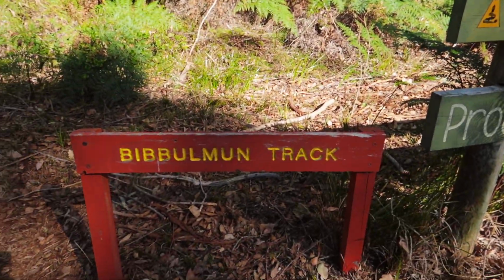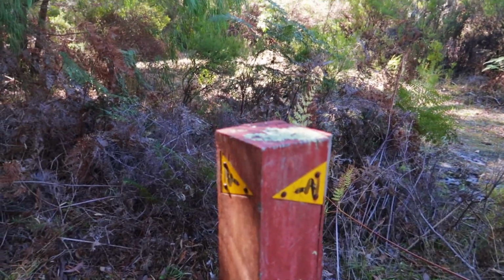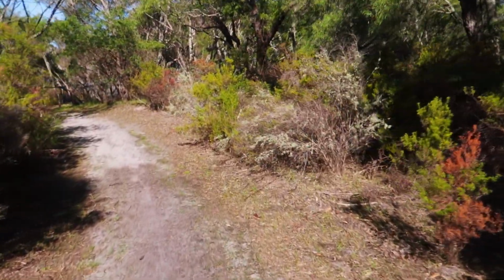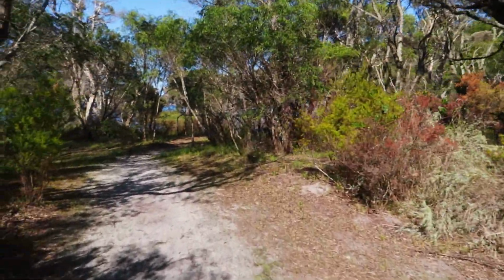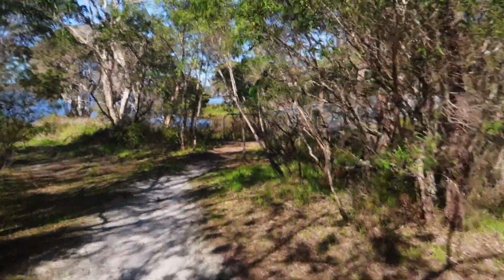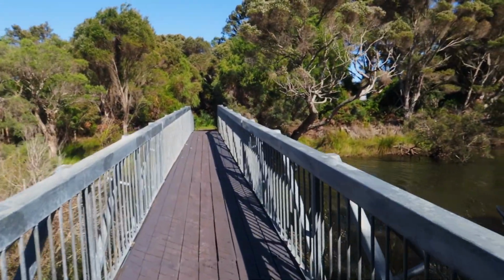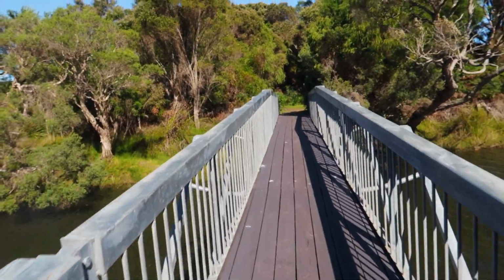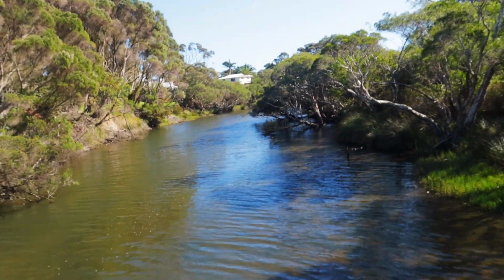Lots to see down here. Bibbulmun track. Well, that's not really a sign that I want to see, but taking the risk here to go see this. Oh, snake signs, you know, they're always around in Australia. But wanted to make sure we could take a look to see what we can find here. It's very beautiful here. Very, very beautiful here. Wow. It's pretty darn cool.